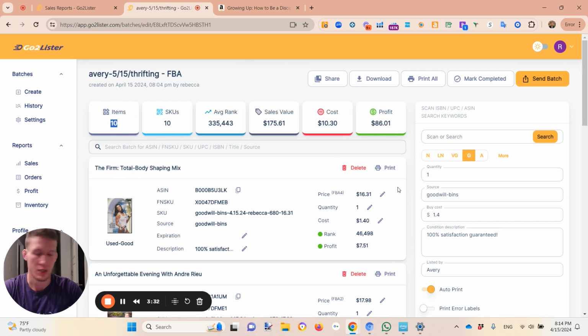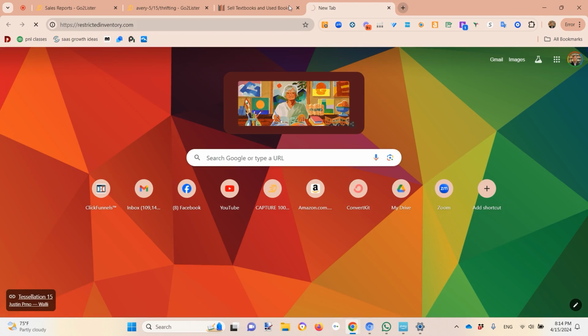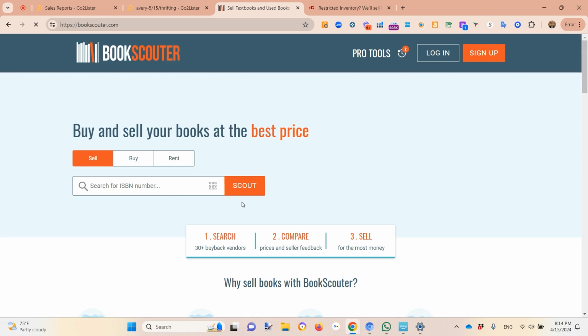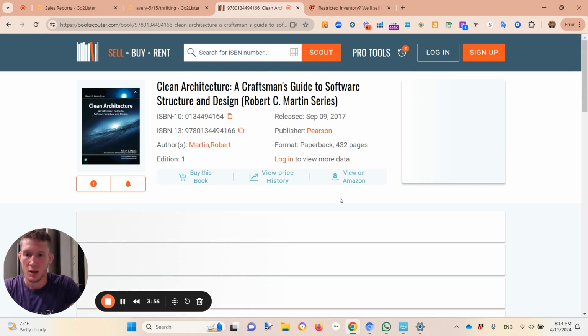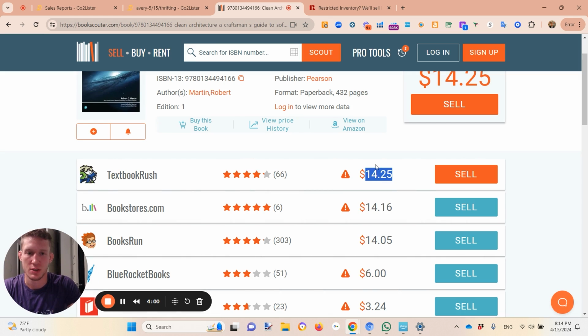And actually, I have this book here too. I meant to show you guys real quick. What you guys can do with restricted books is go to bookscouter.com or restrictedinventory.com. Full disclaimer, this is my business here, but I'm actually going to send this to BookScouter. All you have to do is scan the restricted book in. BooksRun is paying me $14 for this book.